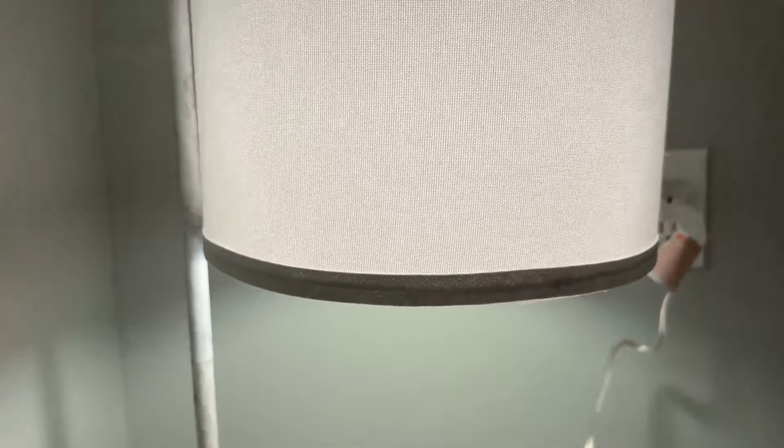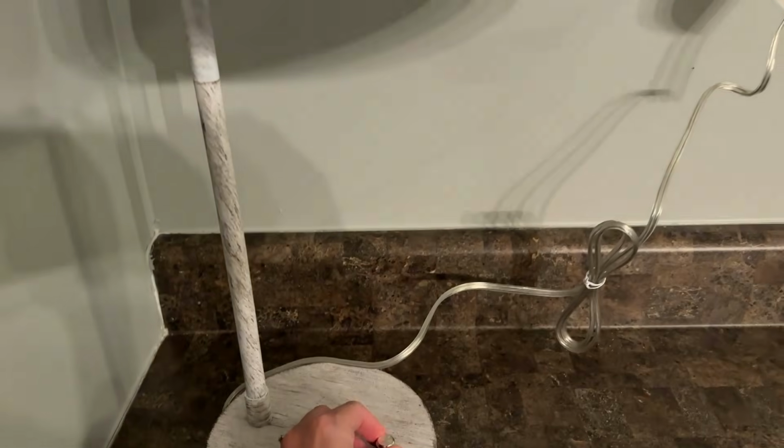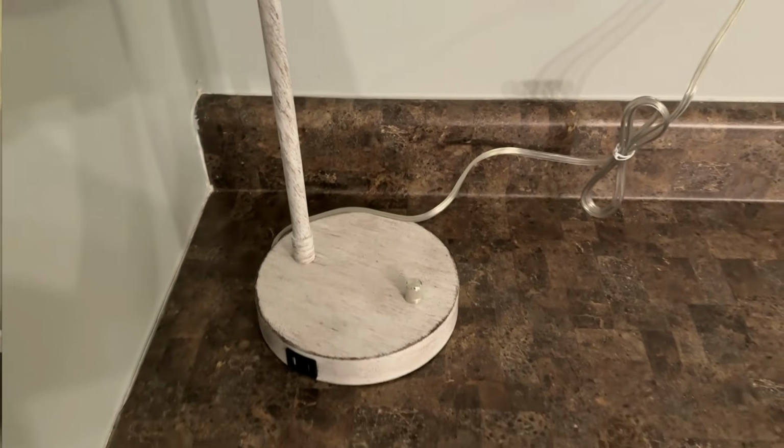Okay, again, success. Put the kids to work today. This has an adjustable brightness too, so that's really nice. It'll be good to just give us a little bit extra light here in the kitchen.